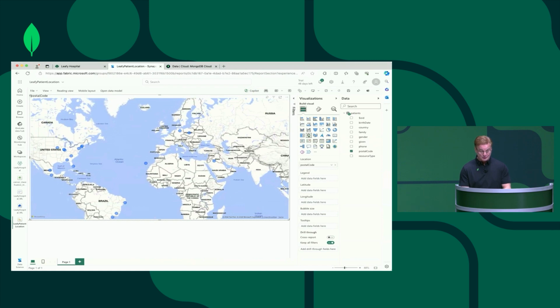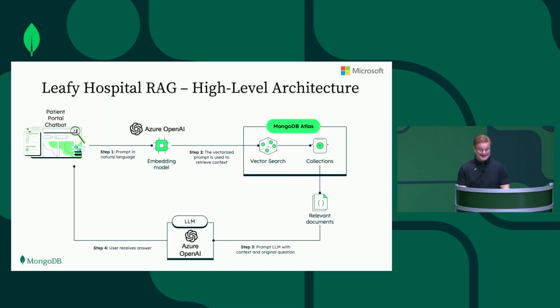So we'll go ahead and move on to the next part of our demo, which is now we have this wonderful clinical information from the screening information that we've collected, and we want to go ahead and implement what we call semantic search, right? Natural language search, and RAG, which is retrieval augmented generation. And that is the ability to query your own data and then use a large language model like we have down here.